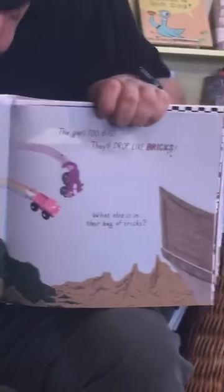So they made it over it, but uh-oh. What's happening here? Are they going to go down?